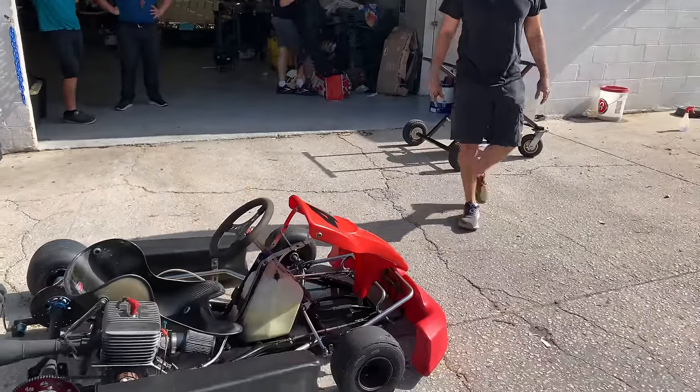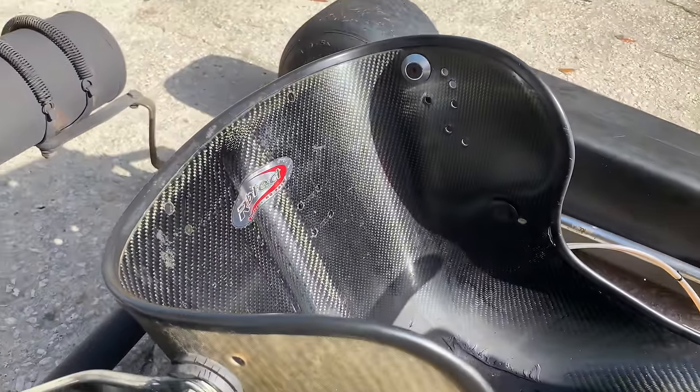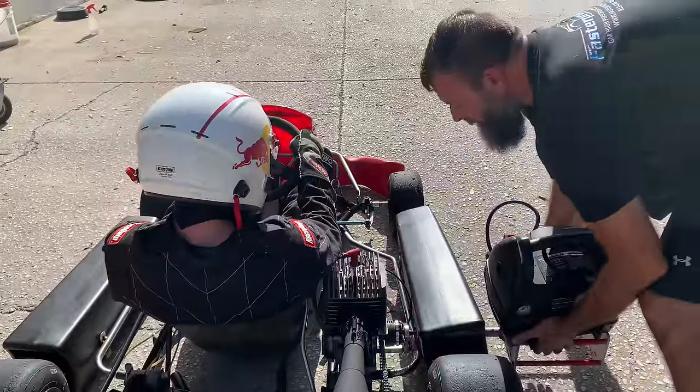All right, this hurts sitting here now. Christian. Oh my gosh, dude. Look at that carbon. Woo! What a jump. That thing's glistening in the sun. I love those seats, man. Woo! All grin. Ready? Yep. Any problem?